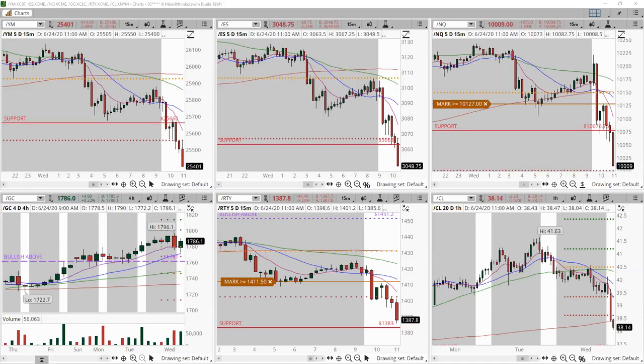We need to see Russell under 85 right now. We need to see it under 85, stay under 85, punch and poke through that 83 support zone.